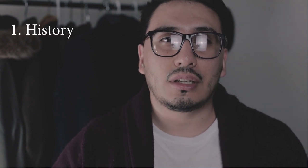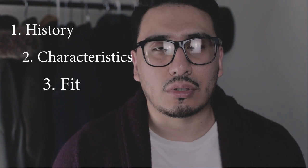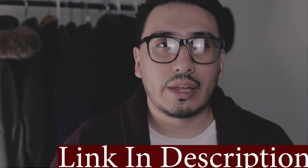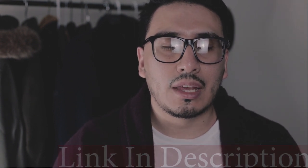We're going to discuss one, the history. We're going to talk about some characteristics. We'll talk about fit. And then lastly, we'll talk about how to style them. I'll show you guys just two different coats that I have. I have this camel overcoat here from Indochino. I also have a navy one from Indochino. And I'll just throw them on and you'll be able to see both of those. So without further ado, let's jump into the history.